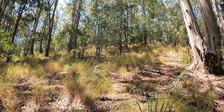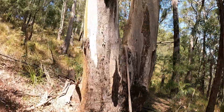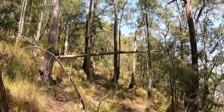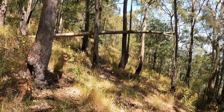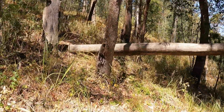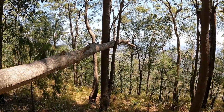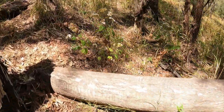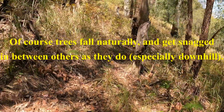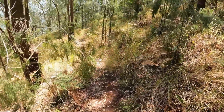There's a couple of branches on diagonals, which of course can be natural, I'm not disputing that. Then you've got this big one here, which is propped in between two trees, very close proximity to each other. Like a glove. Obviously been there a long time. And then yeah, we're back on the little walking track that a lot of people, locals and stuff, would use.